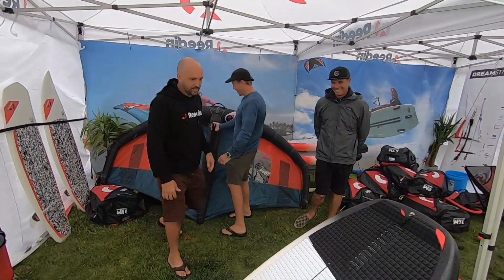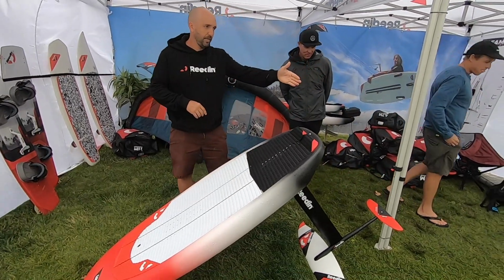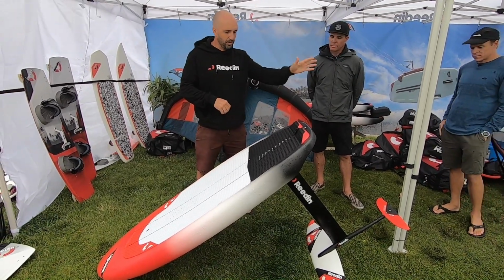So this is our feather 112, and we have the little feather that was originally designed for kiting, but it turns out a lot of the good wingers are loving that little 17 and 21 that we showed earlier.